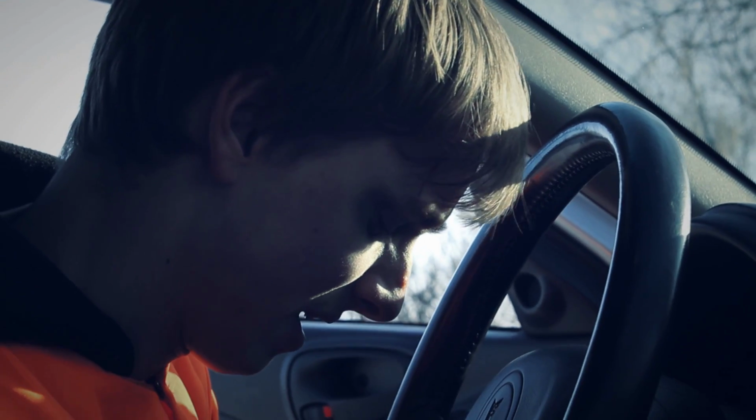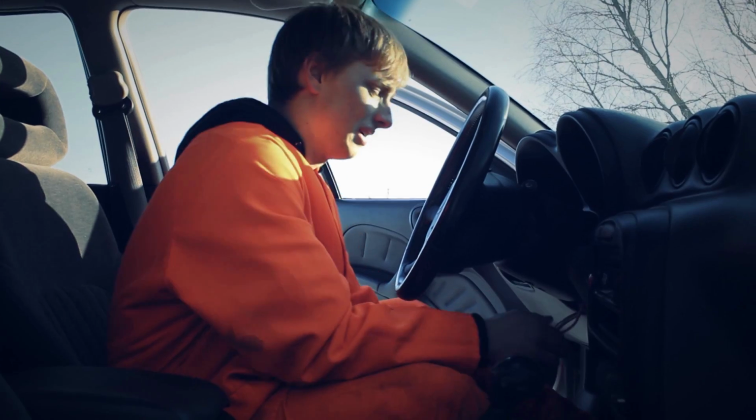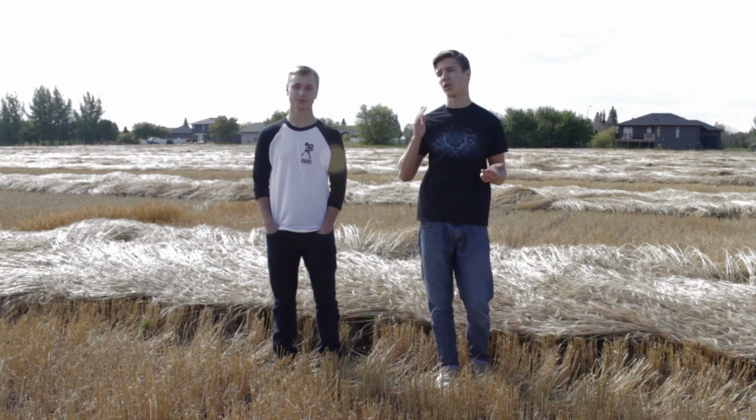And also just how the actual location is set up. So we want good lighting, and we want lots of space, and we want good audio. So if we're at a location and we don't really have good lighting, or we know the audio is going to be bad, and it's something that we wouldn't be able to fix in post-production, then we can't use it. Then we cancel that idea out.